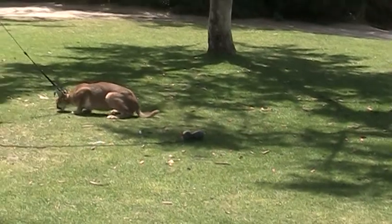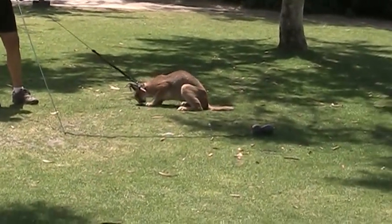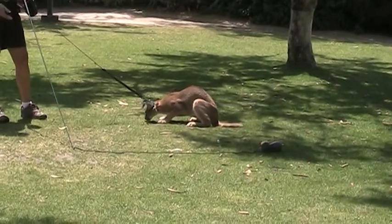He's using those large ear tufts maybe to help him look really good, although both males and females have the ear tufts. And he's full grown right now. This caracal is about 9 years old right now, weighs about 35 pounds.